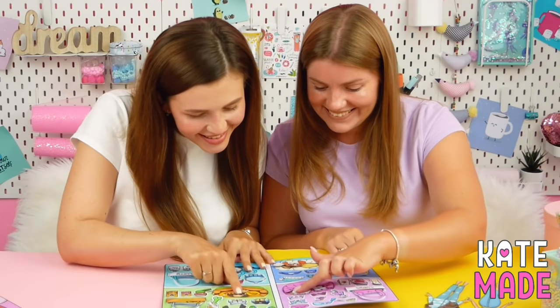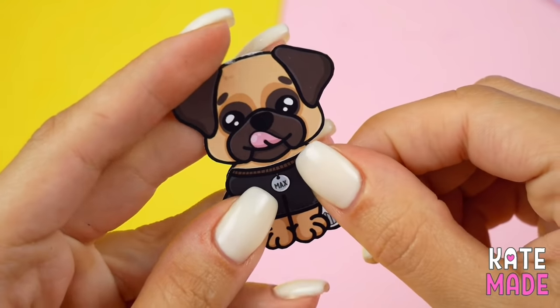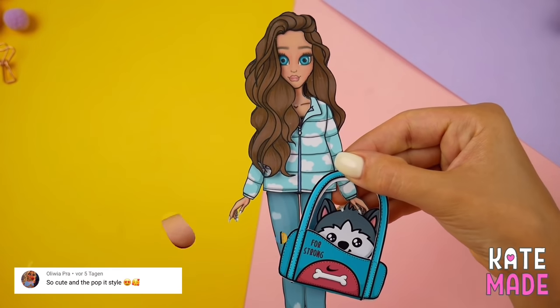Your doll can have her own pet. Take care of him, change his clothes, and feed him. And of course, go for a walk together.